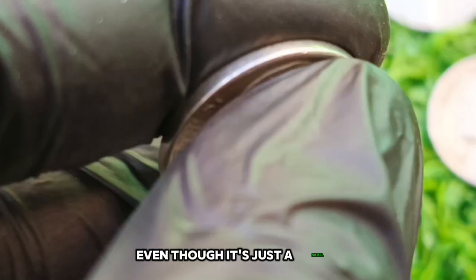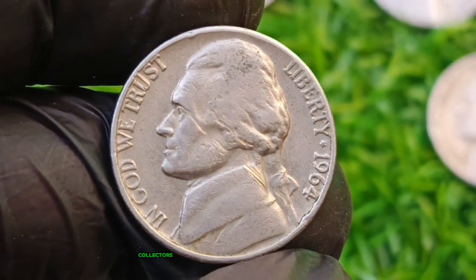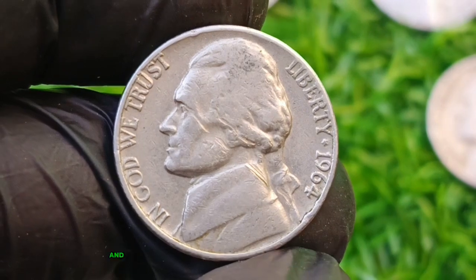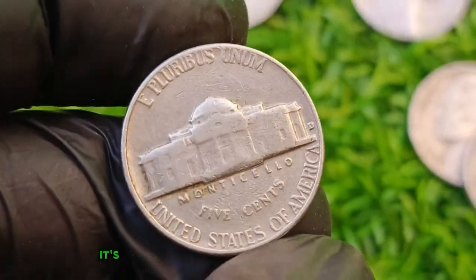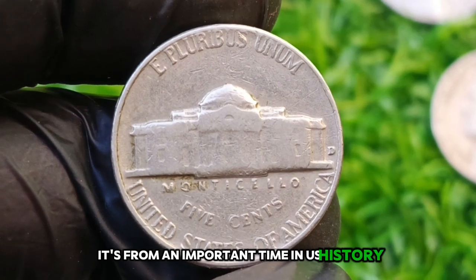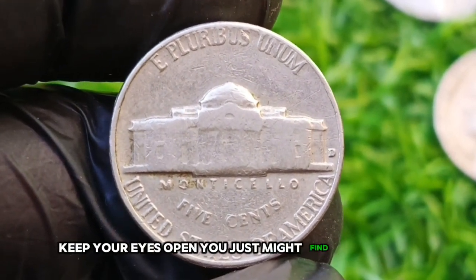Even though it's just a nickel, it might be worth hundreds or even thousands of dollars. Collectors love coins with a story, and the 1964 D nickel is one of those coins. It's from an important time in U.S. history, and some of them are very rare. Keep your eyes open, you just might find one in your pocket.